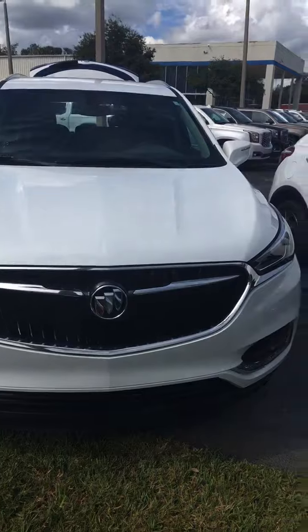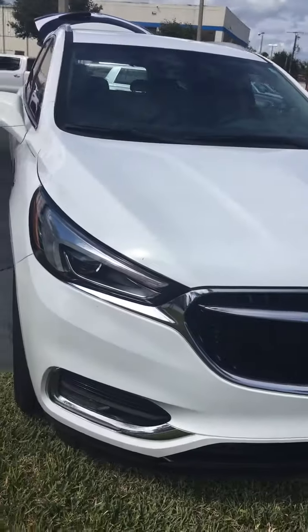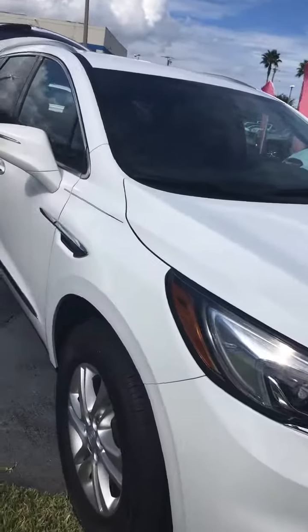Let me introduce you to this beautiful Enclave. It's totally been redesigned. Gorgeous body lines, as you can see.